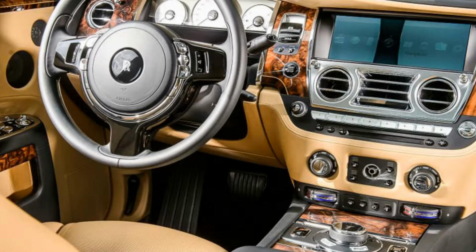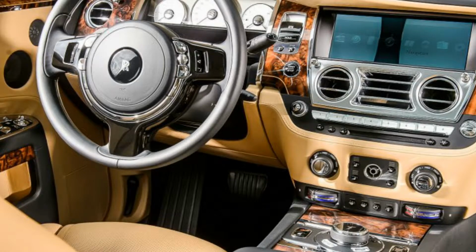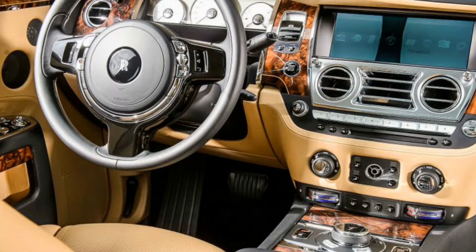Yet, despite appearing to have the aerodynamics of a small bungalow, the Ghost does an excellent job of isolating you from wind noise on the motorway, along with tire noise, too.